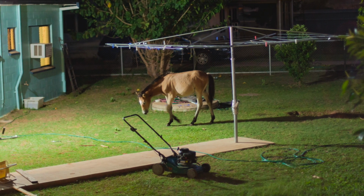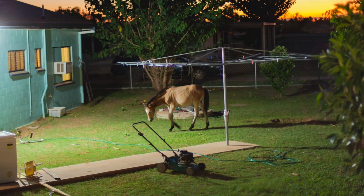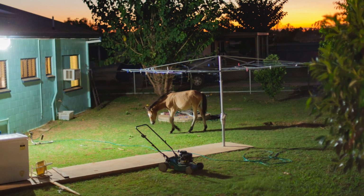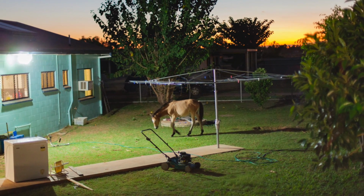No, it was just one of those things. When I was staying in Doomadgee, the donga I was living in, which was not a house, was right next door. This is the next door house, and I just looked over the fence and was like, whoa, look at that horse, this is great. So I just took a photo.